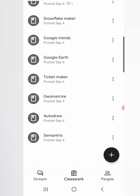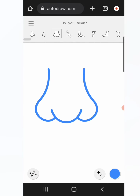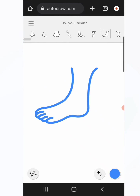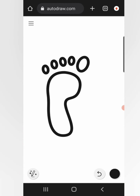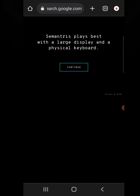I hope you had a chance to play that one. That one's really fun. Autodraw. I'm a terrible artist, but Autodraw allows me to create things that I would not be able to otherwise. So if you start creating an image up top, it'll give you something. Did you mean this? Why, yes, I did mean to draw a foot. And so from this one, you can create some really, really cool images, whether you're an artist or not. So that's Autodraw. Up next, we have, guys, just watch.